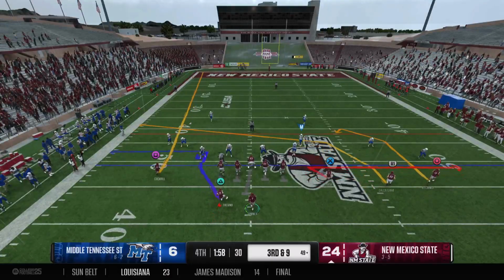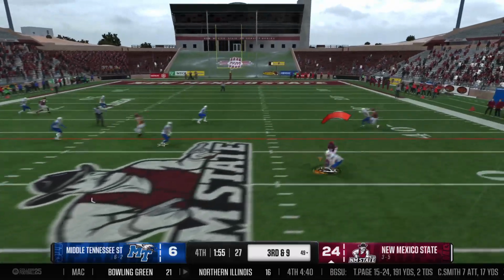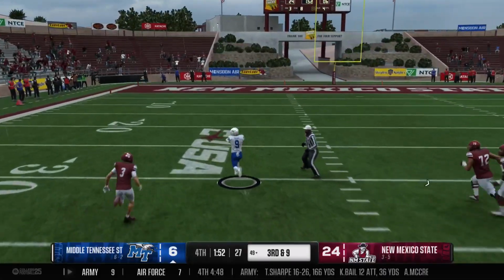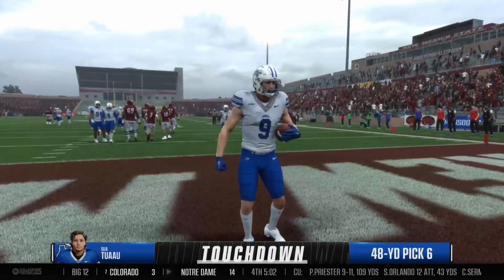They line up with some serious work to do if they want to convert this one. On 3rd and long, try to convert through the air. And the ball is intercepted. Bringing it back. He's at the 10. And he's going to take it all the way. Touchdown.